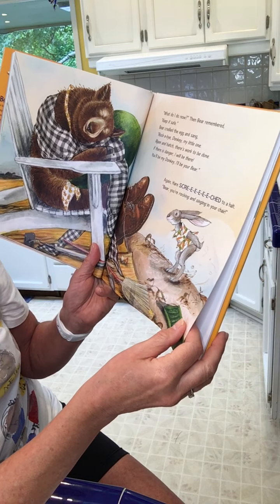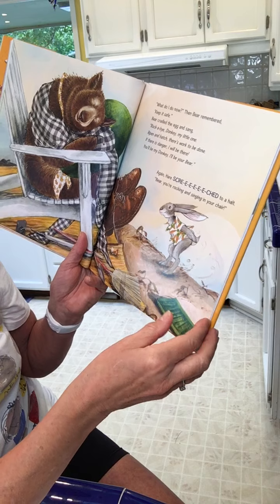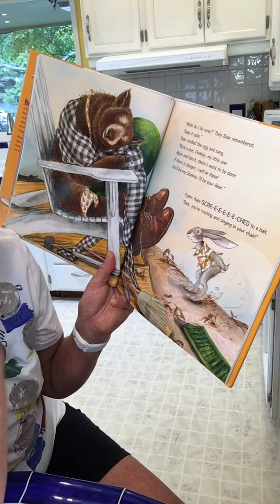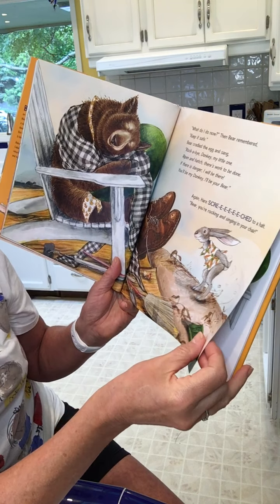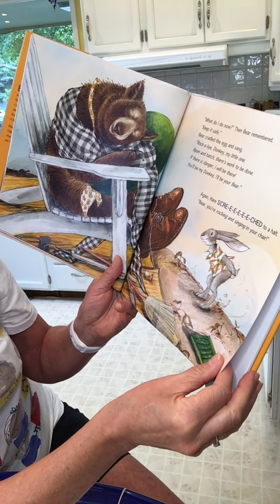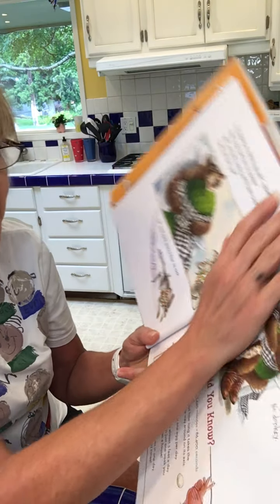You'll be my donkey, I'll be your bear. Again, it's kind of like when we sang our lullabies to the chicks and they went to sleep, isn't it? Again, Hare screeched to a halt. Bear, you're rocking and singing in your chair. This isn't quite the character trait of our lazy bear, is it, usually?